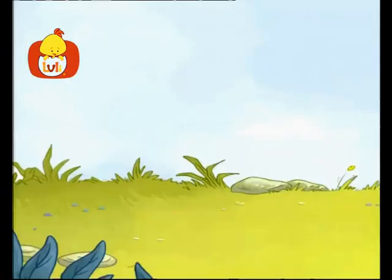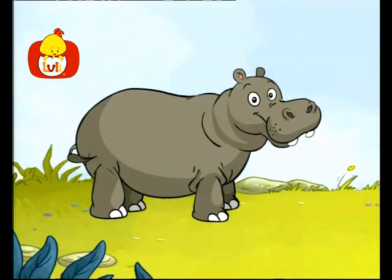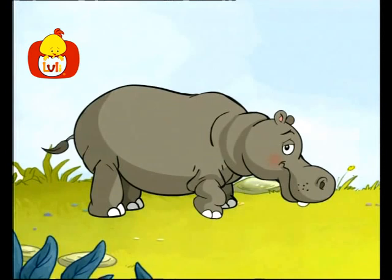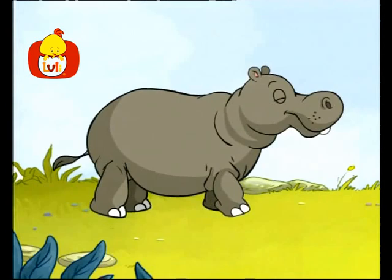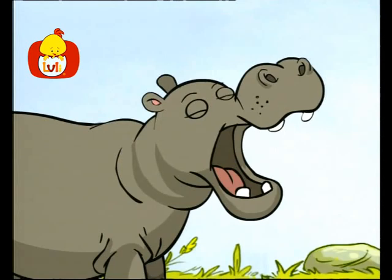I wonder which animal we'll meet today. Today we'll meet a hippopotamus. Hello, hippopotamus. Look at how big and large the hippo is. The hippo is heavy. Look at its legs. Its legs are short and thick. And it has such a big mouth. A big mouth and tiny little ears.